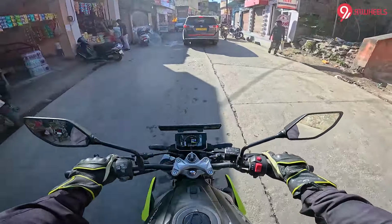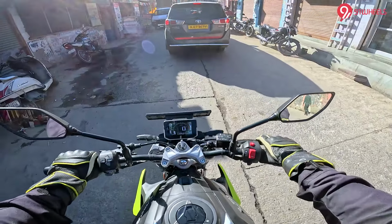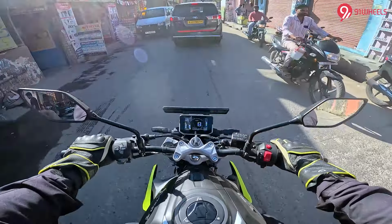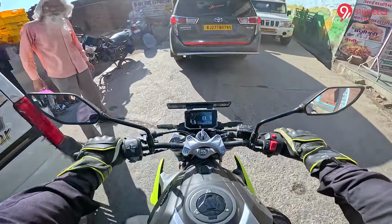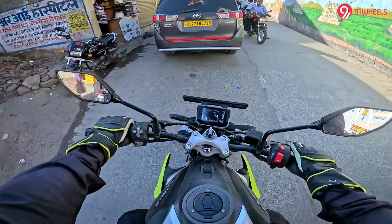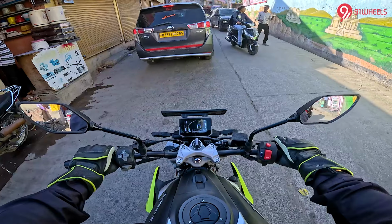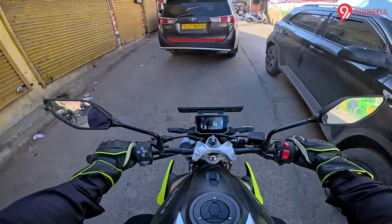You do sit upright. So in traffic conditions, your back and your wrists are not taking any unwanted load. That is a nice thing. Seating is not aggressive. It's upright. It's a naked bike, of course. So negotiating traffic is an easy task. The clutch is not heavy, and even at low RPMs, if you are picking up the bike in first or second, it will not stall.